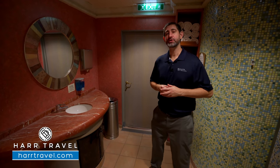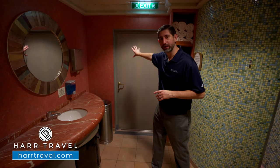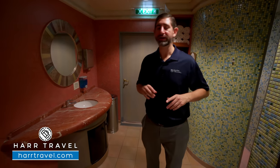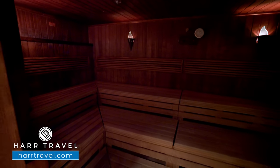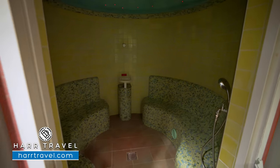So the next stop on your treatment is the men's and women's changing rooms. So just through there, you're gonna have a locker room where you can store your items. And what I love about this class of ship, you don't find it on all of them, is that in the men's and women's changing rooms, you also have a sauna right here to my right. And then there's also a steam room as well. Now those are complimentary to utilize throughout your cruise for every passenger.